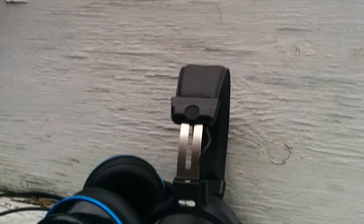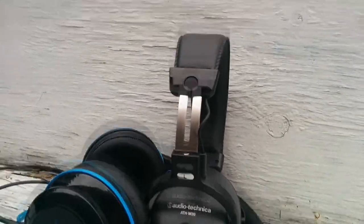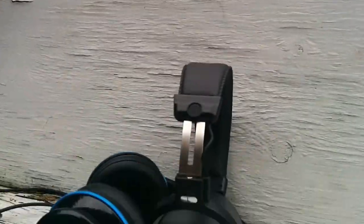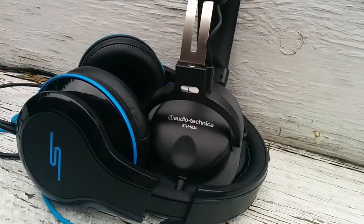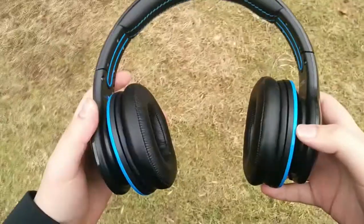So there's always this debate between studio monitor headphones and something like Beats and Streets and whatever. So today I decided to settle the debate. I'm not using the exact same price points. I'm using the Ath-m30s versus the Streets. You would think there's a big difference between these headphones, but there's actually not that much of a difference.